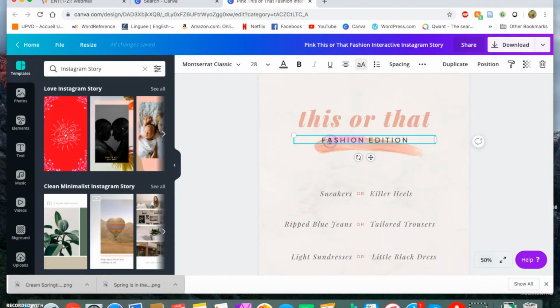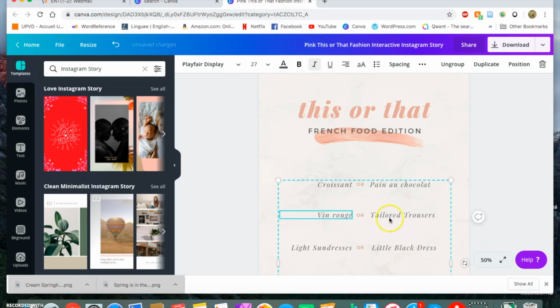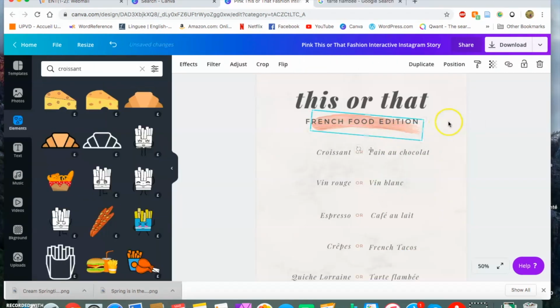And I don't want to make one about fashion. Since I live in France and love French culture, I'm going to make a French food edition of this or that. So first I'm changing the little things in the template, so it's not about fashion, it's about French food. So I'm just starting off with some different French foods like croissant, pain au chocolat, and then I'm just continuing to do that until I fill out all of the different spaces.